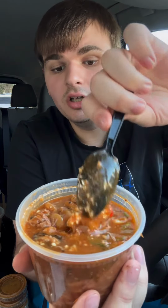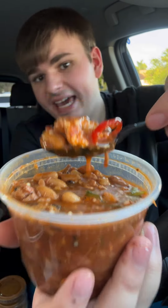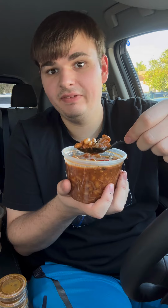And finally, the brisket loaded beans. Look at this. Look at all this gloop. This is some sexy Augustus Gloop. Oh my gosh. Let's get, these beans are huge, by the way. Bigger than me. It's not that hard to be bigger than me. I'm very skinny, very tiny.